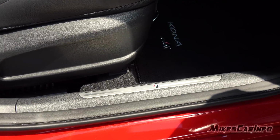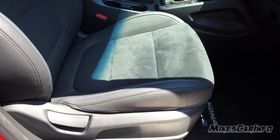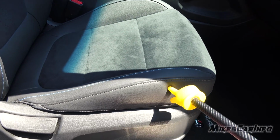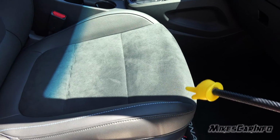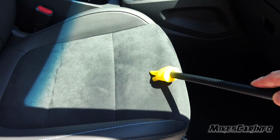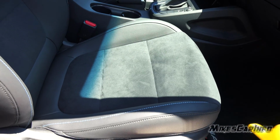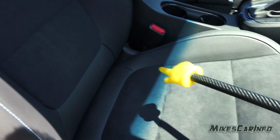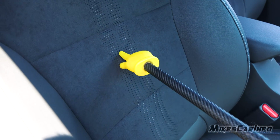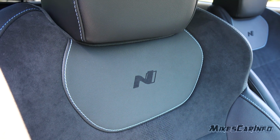Sill plate with a little N, a tiny sill plate with the N logo in it. The seat is manually adjusted here on the passenger side, and it has a simulated synthetic leather here. There's a microfiber type cloth where it meets up with the hard plastic, and in the center part, it has an Alcantara type simulated suede material, which is pretty cool. Feels nice as well. Has a little bit of contrast stitching there as well. Now there's perforations in the back of the seat, but not the bottom. So down here there's no perforations, but it does have a perforated portion here that extends up, and then there's the N logo embroidered in the back of the seat.